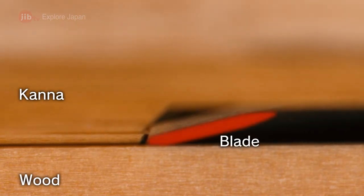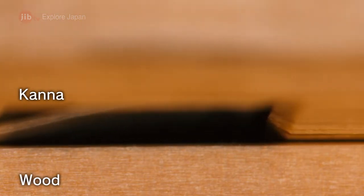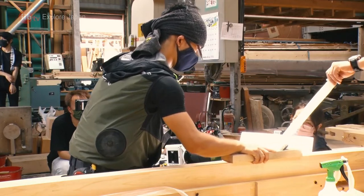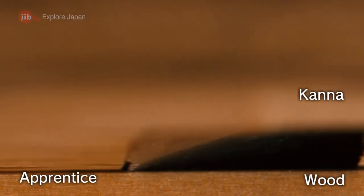The thin blade moves across the wood. You see the blade lightly touching the wood, shaving away a thin surface section. Let's compare it with video of his apprentice. Can you see the difference in the shaving's thickness?